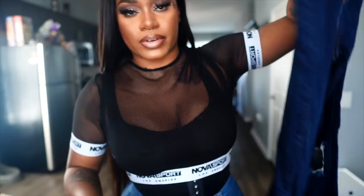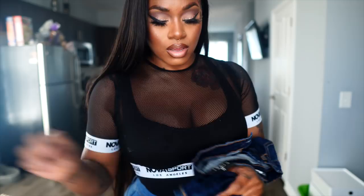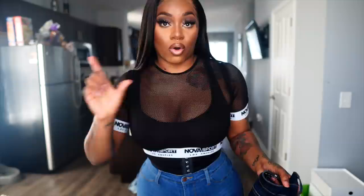Details meaning the whole little open, stretchy, whatever. Just the roughness of it. So, if I'm not mistaken, these are a regular skinny jean. So I'm just going to go ahead and try these on. The stretch, like I said, if I saw on a website it said super stretch denim, then I got a size 11. If I saw on the website it said no super stretch at all, then I got a size 13.